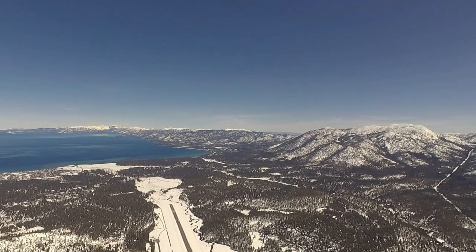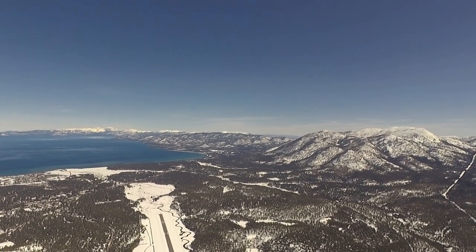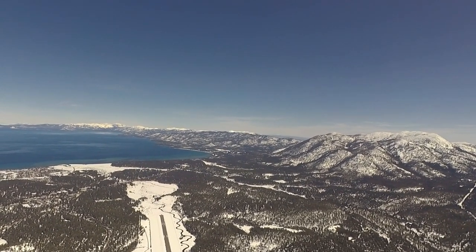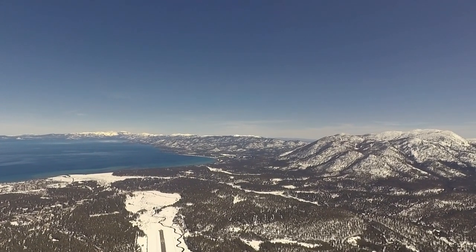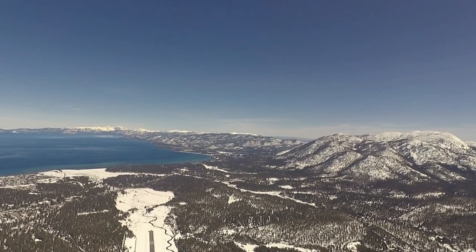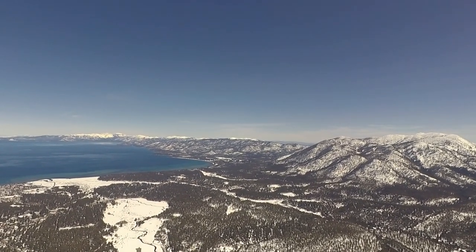Going home will be a little longer trip, because we're doing 125 knots, so 18 plus 25, so 140 miles an hour. Also means there's a little more wind up here.